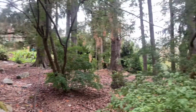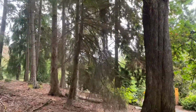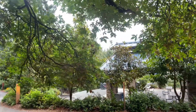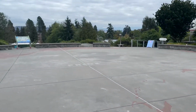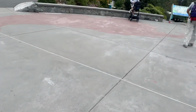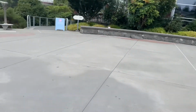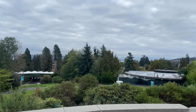All right, guys. So the first thing I want to say about the Point Defiance Zoo in Tacoma, Washington is that it is breathtakingly beautiful. It's absolutely incredible. But the first thing I noticed when I walked in is the opening plaza has a map of the world as their floor. But instead of it being focused on a particular country or continent, as is typical, the center of this map of the world is the Pacific Ocean.